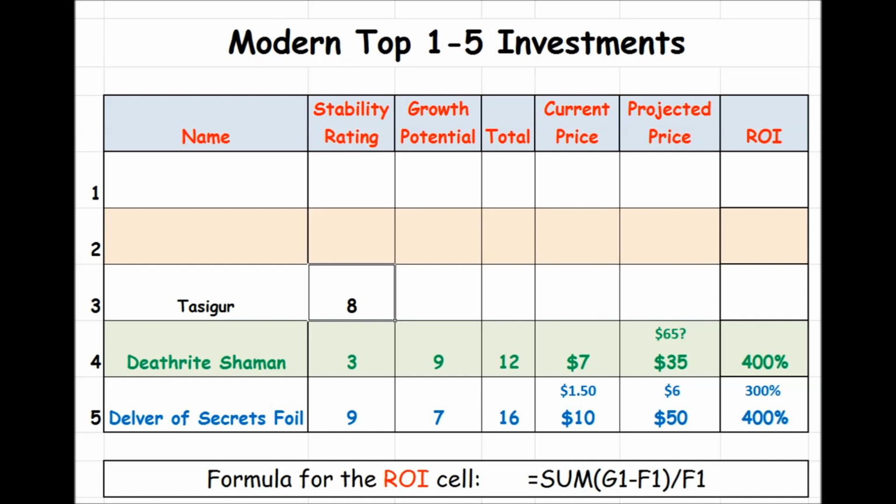I got some Japanese ones. Maybe they were Chinese. I think they were Chinese actually. But anyway, I got different ones. I bought foils. Bought a full playset. I really want to get another full playset, but I just can't rave enough about these guys.